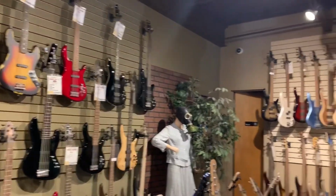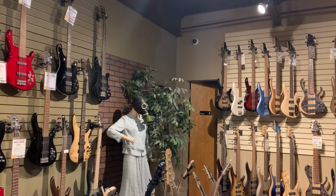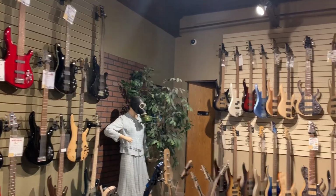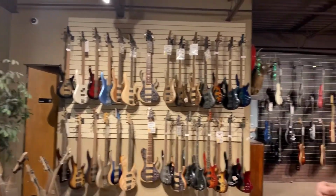And the lady in the gas mask is... Well, that was just a silly idea one night. I don't know. There's too much time spent on eBay and too much clearance on my credit card, I'm afraid.